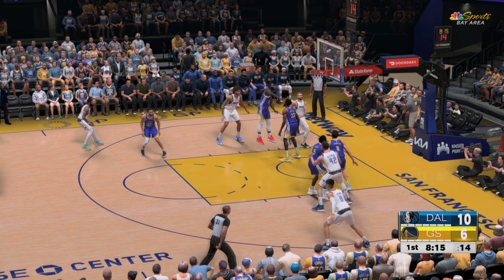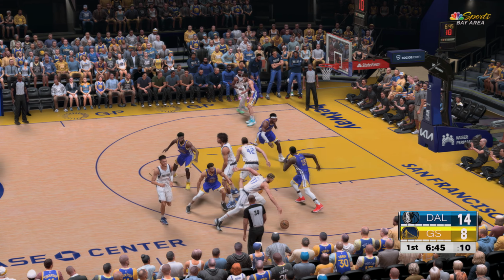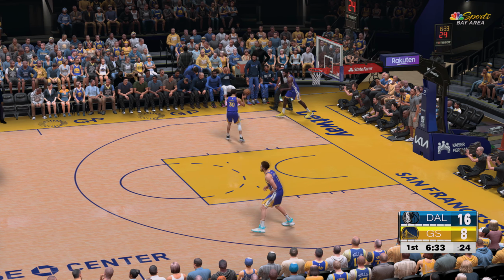Oh, it's stolen by Doncic. Pass to Kleba. Back to Doncic. There's the three. Tries again. And there's a nice layup by Kleba. And a breakdown here, guys. The hustle stats for Dallas.